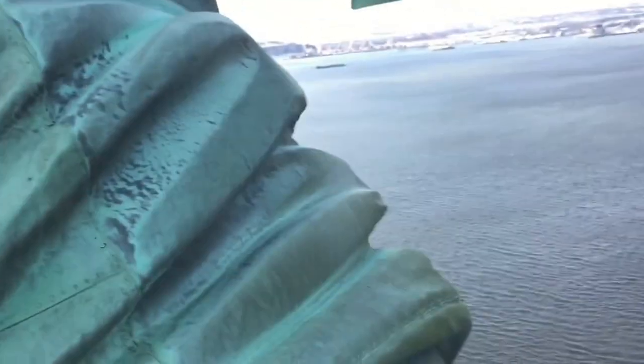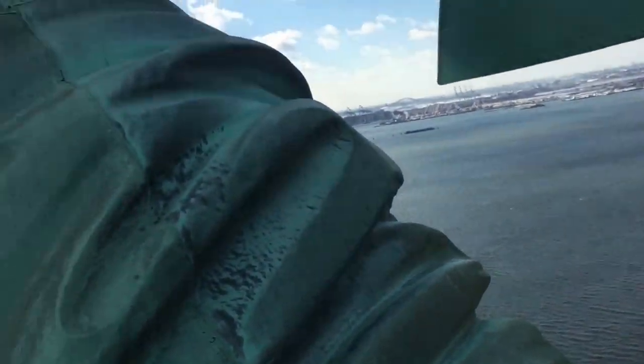Okay, do you wonder what that is over there? That's the arm that holds the torch. Yep, I know, I'm just saying.